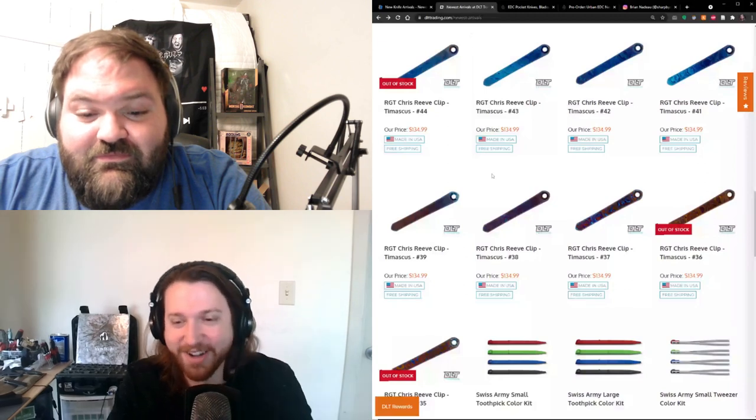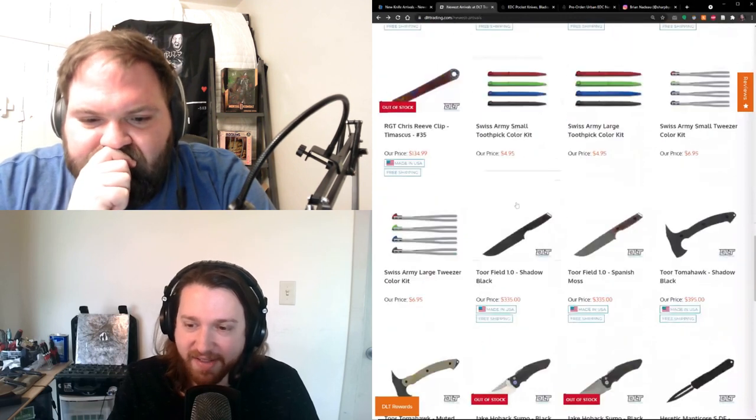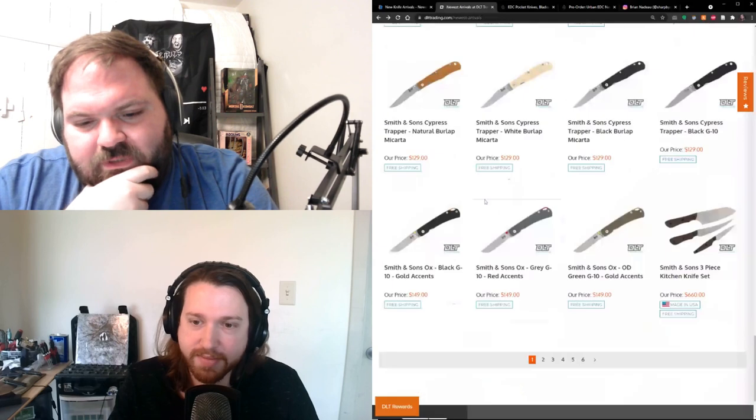Millet. Wasn't made by Millet. Not a lot of new knives, unsurprisingly, because a lot of these companies are going to be... There's not going to be much.